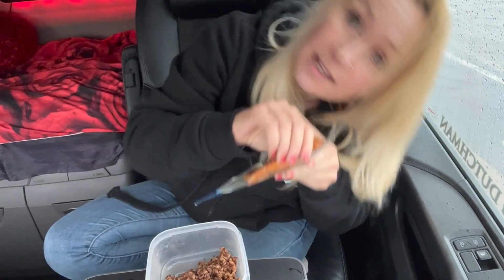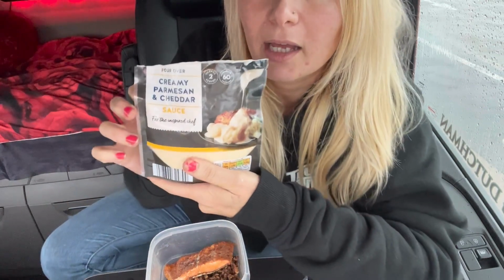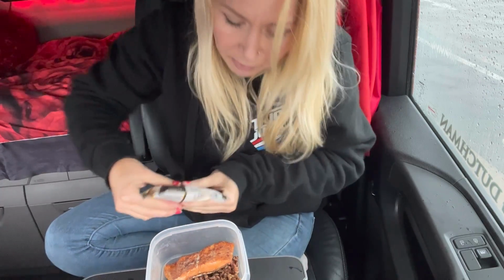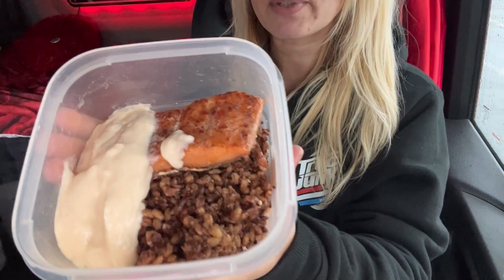Oh, smells fruity. Take one of my salmons out. So stick my salmon in there as well. Delicious. I'm just going to put a little bit of my creamy parmesan and cheddar sauce. So I only want about half a pack of this as well. And this is what it looks like. Cheese sauce, salmon and my rice. And I will just swap that over with my greens in the microwave once they're done. And then I have a nice round healthy meal.